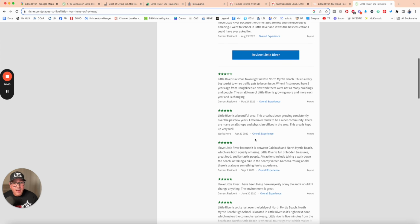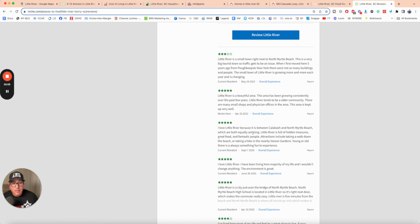Little River is a beautiful area. This area has been growing consistently over the past few years. Little River tends to be an older community. There are many small shops and physician offices in the area. This area is kept up very well. I love Little River because it's between Calabash and North Myrtle Beach, which are both equally amazing. Little River is full of hidden treasures, great food, fantastic people. Attractions include taking a walk on the beach or taking a hike in the nearby marine gardens. Young and old, there is always something fun to experience.